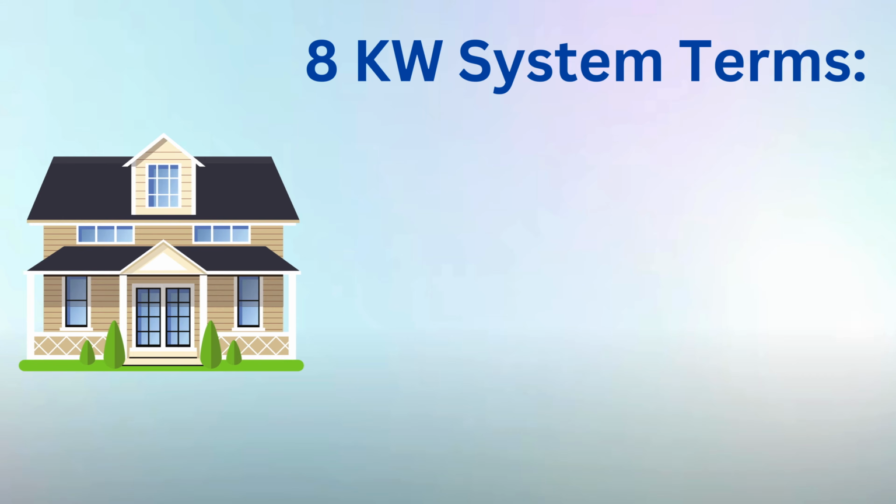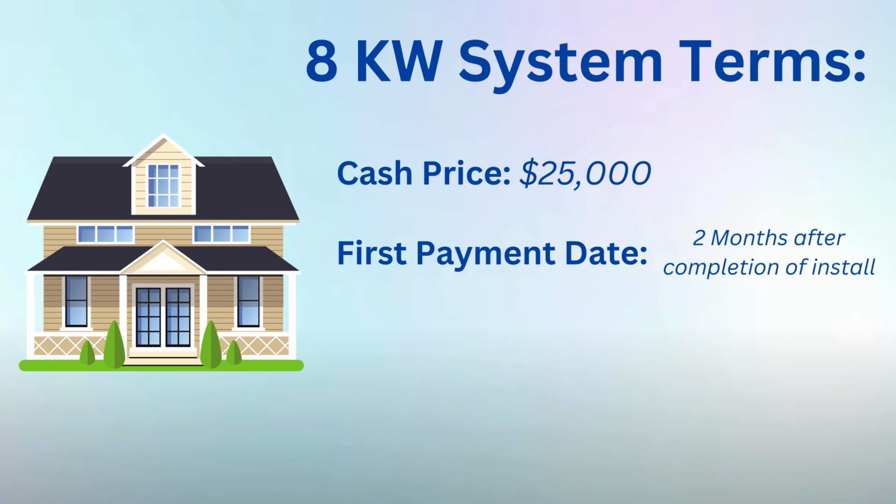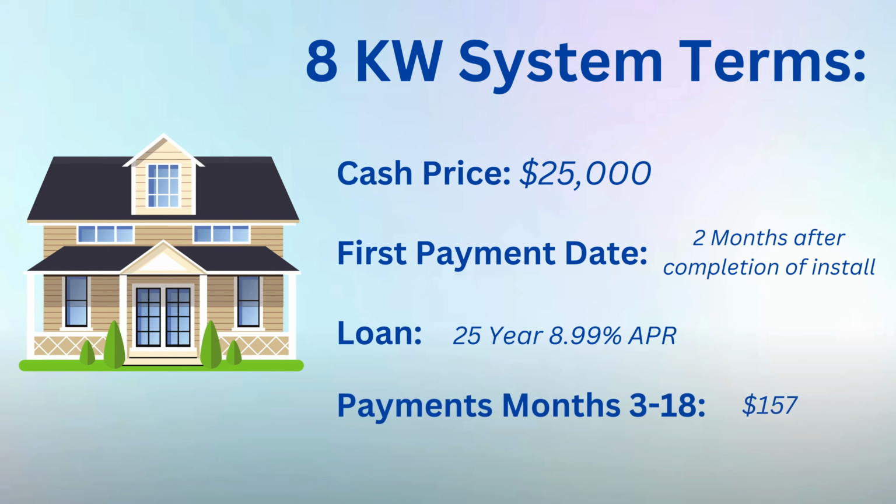So if we go back to the example of the 8 kilowatt system that was offered at the cash price of $25,000, we can take a look at the terms and see that to move forward with this project, we would not have our first monthly payment until 2 months after the completion of the installation to allow for sufficient time for the panels to pass inspection and get turned on. At this point, the payments would begin. With a 25-year loan at 8.99%, the monthly payments for the first 18 months would be $157.